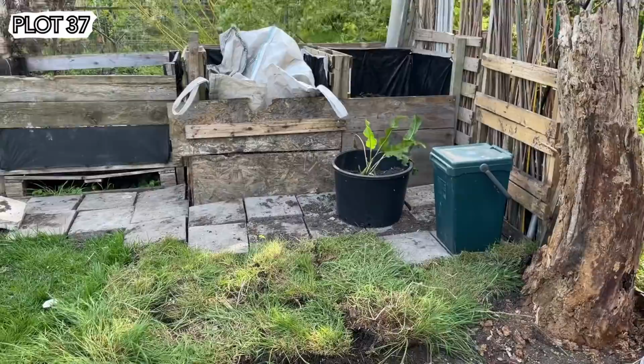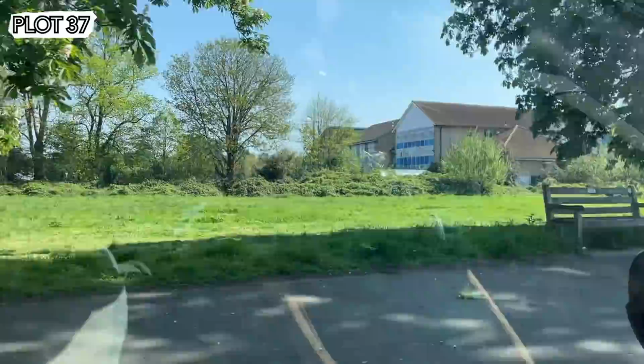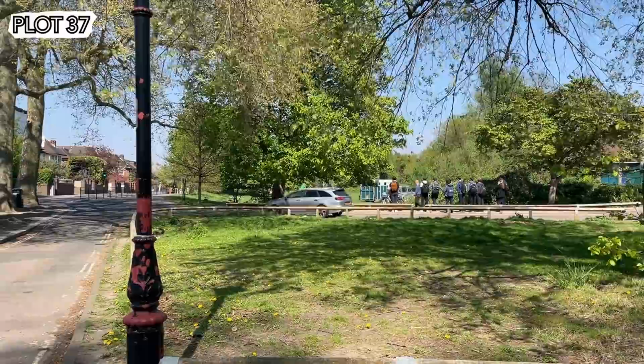Morning, look at this. Horse-drawn mowing on the common. A couple of years ago, they reseeded this with wildflower seeds and everything. It looks absolutely gorgeous. And then once a year, they get the horses in to do proper traditional mowing. And it's lovely. We just pulled up at the allotment and look, all these teenage boys have come out of the school to watch the horses. Sweet. Right, let's go and do some work.